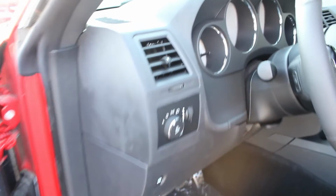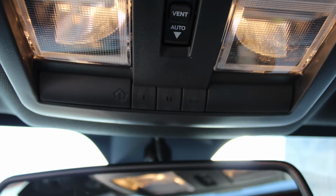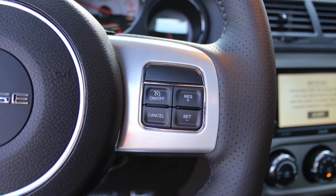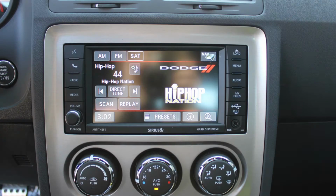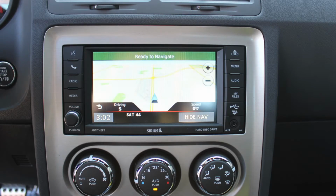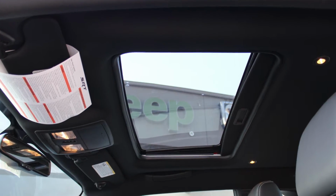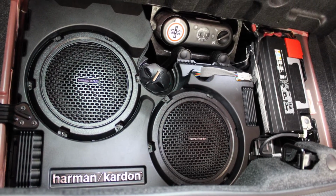Aside from your standard features, this vehicle includes a remote start system, rear park assist, automatic headlamps, power adjustable seats with lumbar adjust, a universal garage door opener, steering wheel mounted audio controls with cruise control, a touchscreen media center with AM and FM radio, Sirius satellite radio, Uconnect voice command with Bluetooth, GPS navigation, an MP3 input jack, a USB port, a powered sunroof, a 12-volt power outlet, and a premium Harman Kardon audio system with 18 speakers.